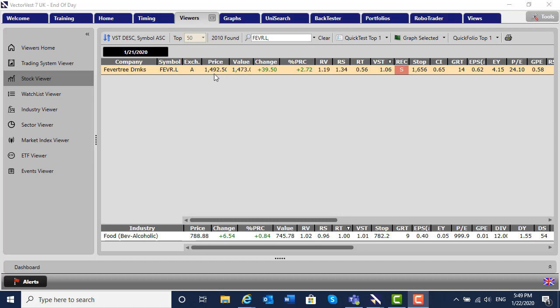So the VectorVest program is showing that the share price last night closed at 14.92. We believe it's worth 14.73. It's up a little bit on the day. The relative value is still a good 1.19. Anything above 1 is good. Above 1.3 is excellent. The safety and predictability of the earnings are very good indeed, but the share is trending down.